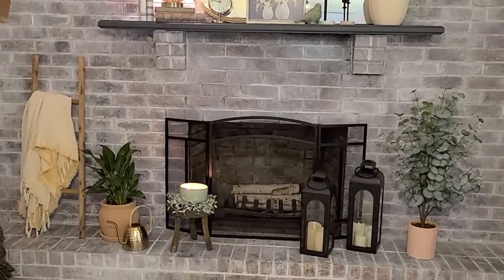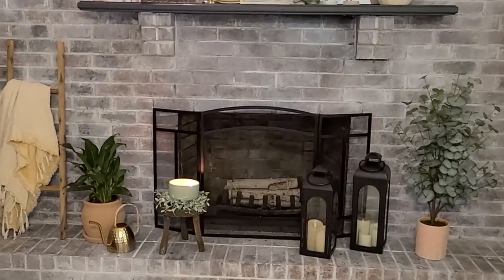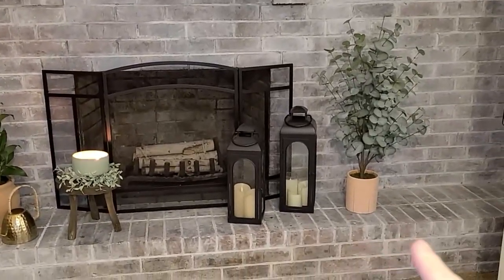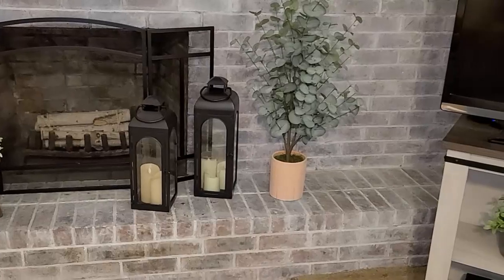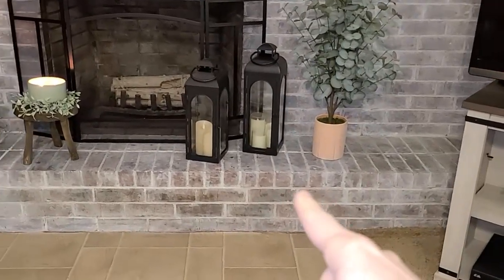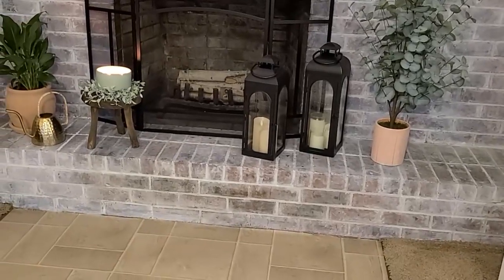So I did buy a couple of staple pieces that I just want to leave here year round, and that is the, what are those things called? That's the lanterns, and then this beautiful eucalyptus tree that I got from Target. I feel like those are seasonal enough where I can leave them out for every season, maybe add a little Christmas wreath or something to the lanterns, but I love the touch of black here on the fireplace.